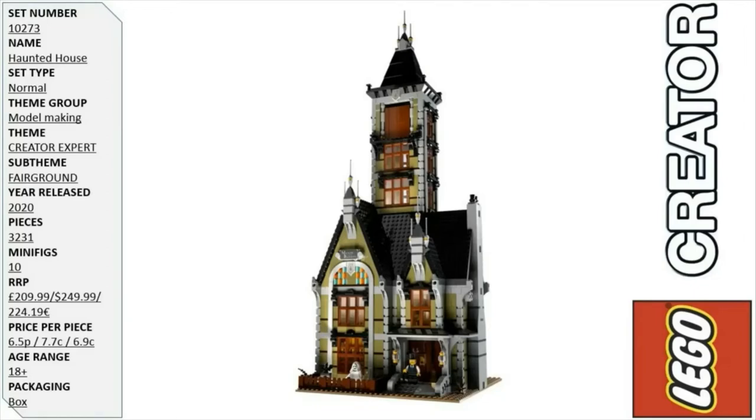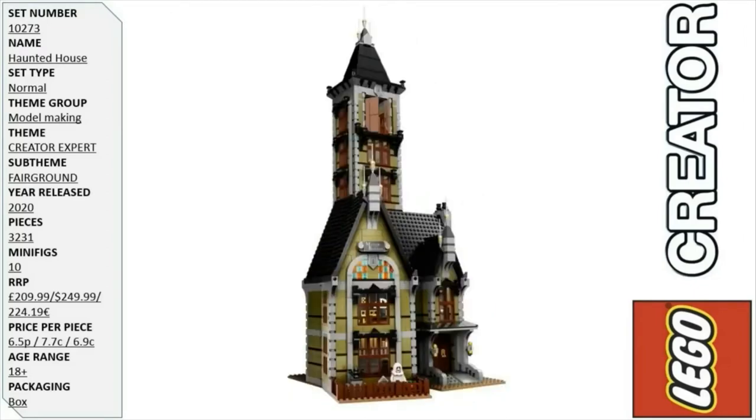A building project that's full of thrills. This haunted house is part of a collection of Lego building kits for adults who appreciate clever design. This model also makes a scarily good gift, birthday present, or Christmas gift.